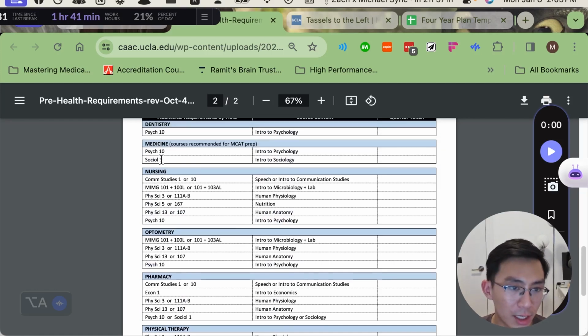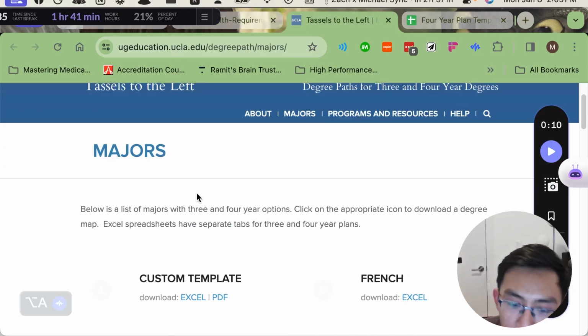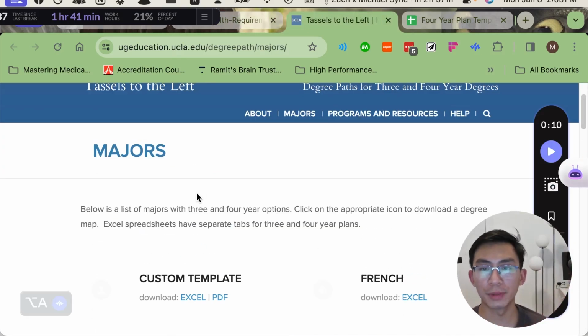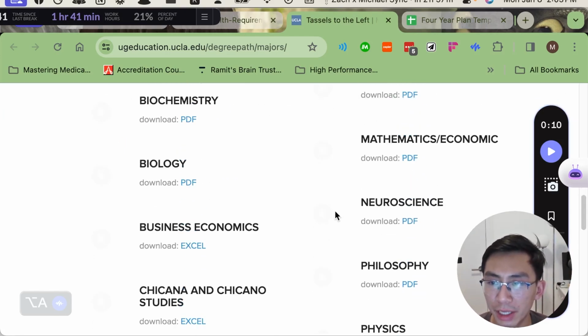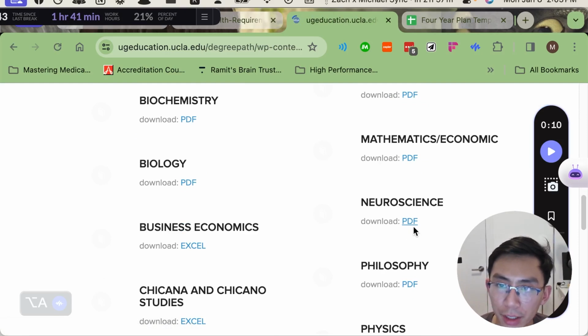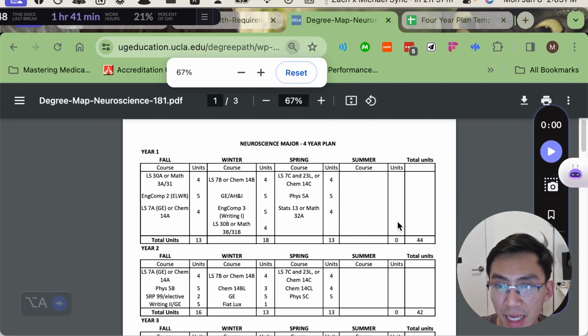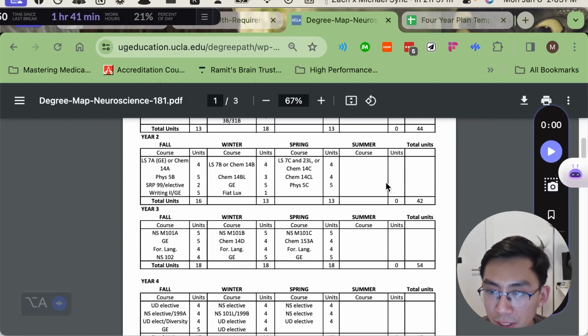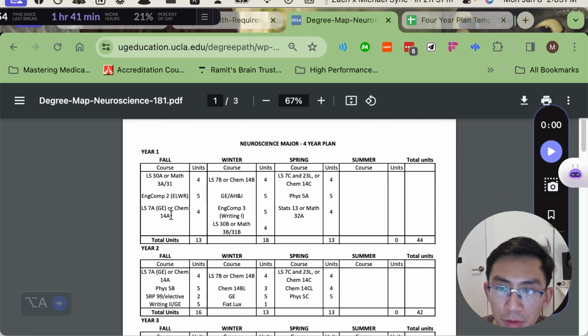And even better now, a lot of departments have their own specific major pages with 3 and 4 year options. I'll take a look at neuroscience here just to show you again how developed these 4-year plans have gotten over time. So you can see exactly in a 4-year plan with essentially no summers taken, right? Every summer is off in this 4-year plan. You can complete this pretty comfortably.